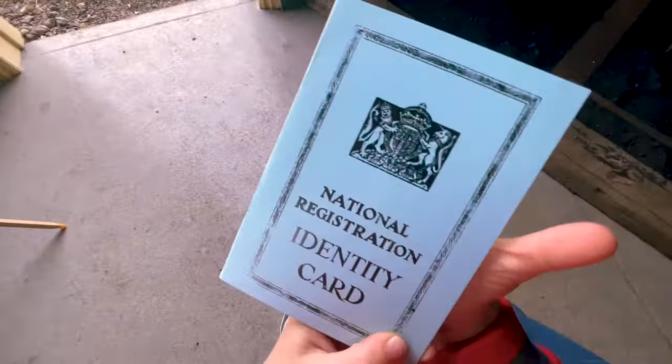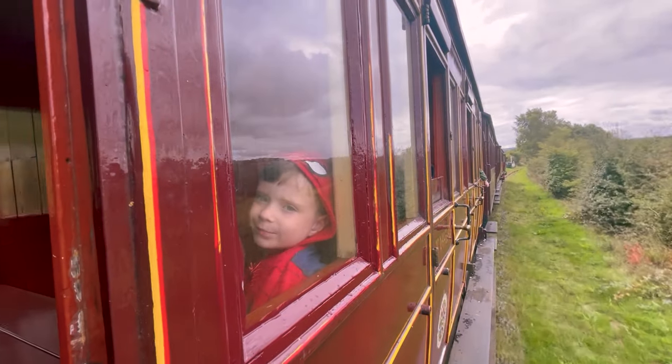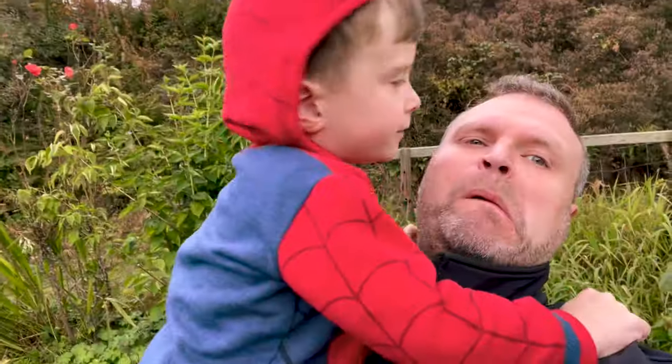And that wraps up our amazing day at Tanfield, the world's oldest railway. We've ridden the steam trains, got stopped by the police in the 1940s, and even explored Causey Arch too. So we really hope you've enjoyed travelling back in time with us today.